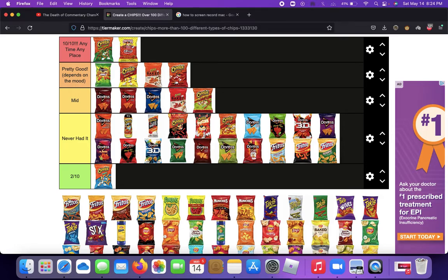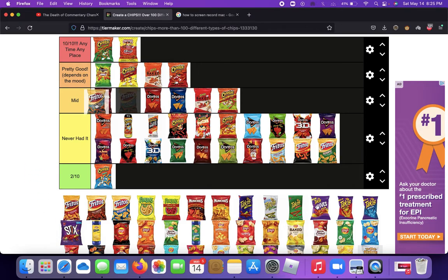I've had the twists before, once or twice. Just because these are so rare, I'd probably choose them before I chose like Doritos. In terms of the actual flavor, it's probably just in the mid tier generally, just because, like, whatever are these, just plain twists?